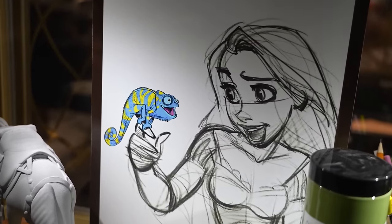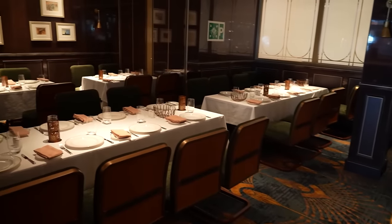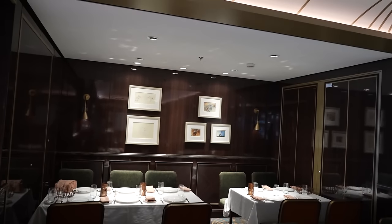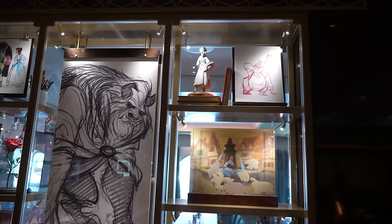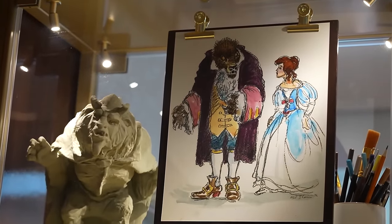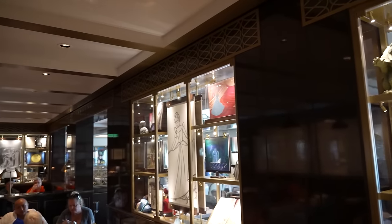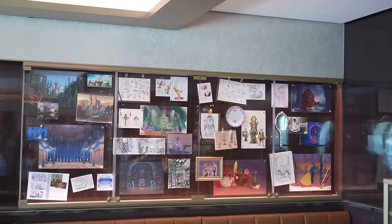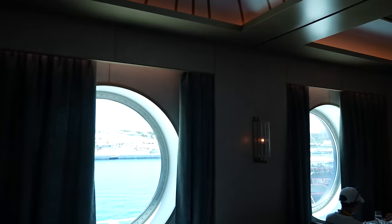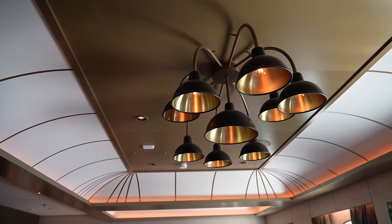I do like the elegance of this area, like the wood grain. It feels like the 20s in here. Also, the seats look very comfortable. Oh man, look at how scary the concept art for Beauty and the Beast was. There are different animated features around. This side is much brighter because there's a lot of exterior lighting, since you're right on the outside of the ship against this wall. I like these lights here too.